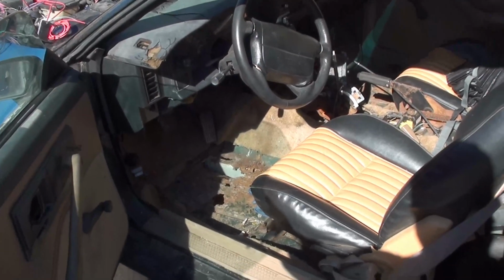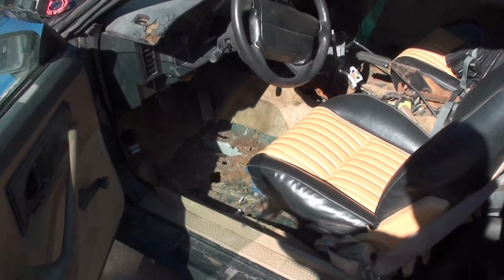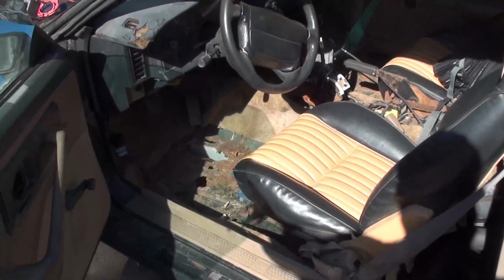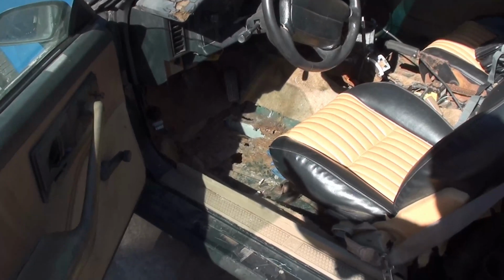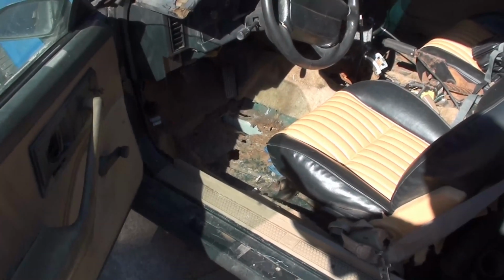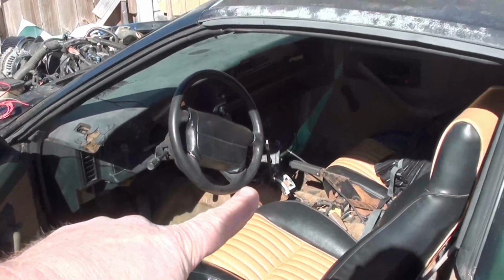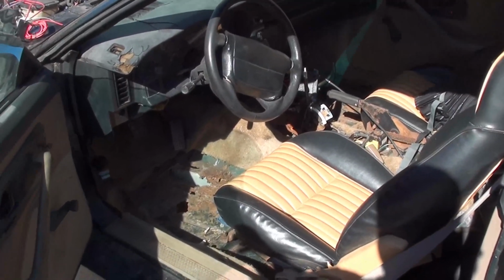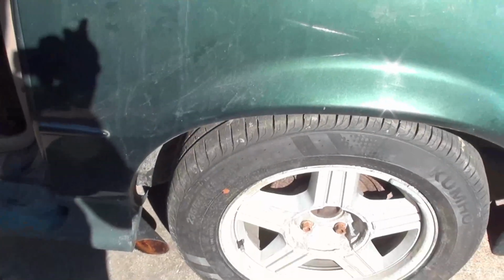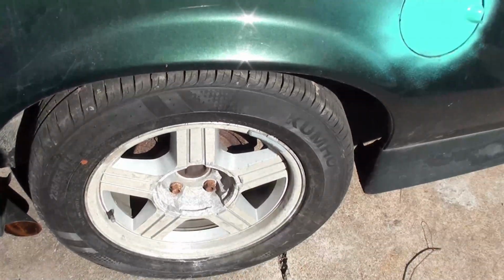This was a stick. This had the 5-speed in it, which was going to be a little bit more of a challenge to try and figure out. So we decided to just stick with the automatic. So he robbed the shifter and all that stuff out of the red parts Camaro. He did get new tires, so those are brand new tires.